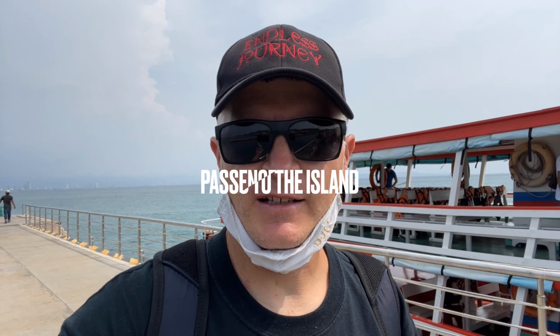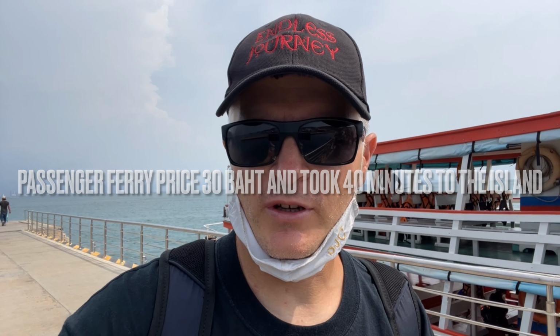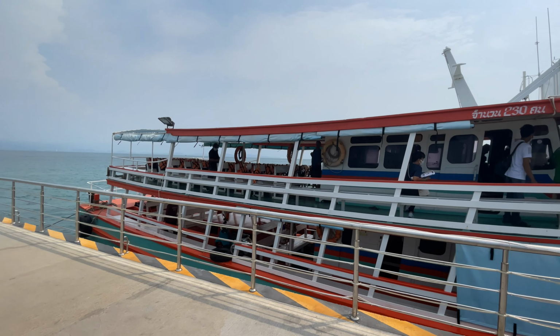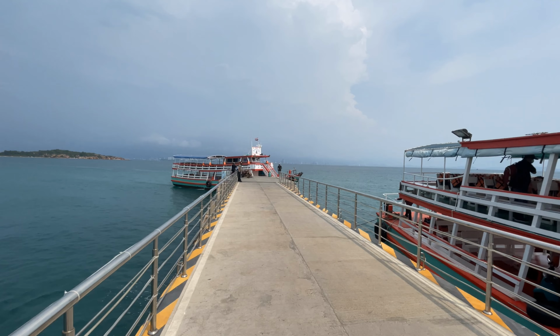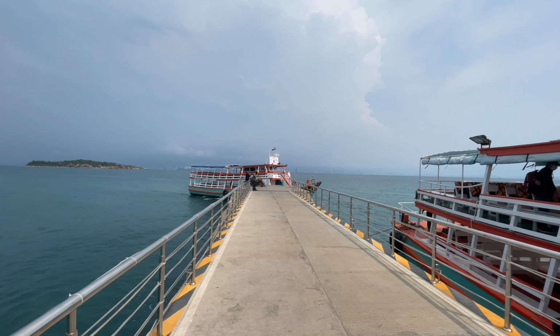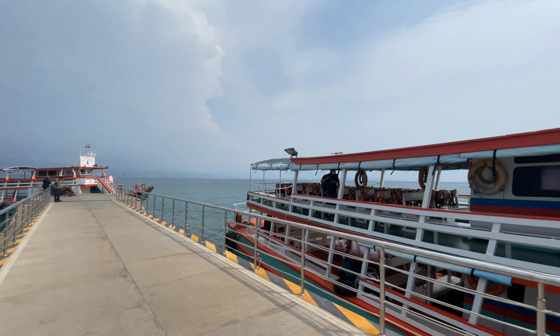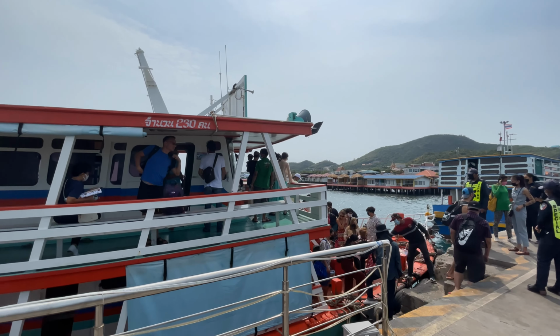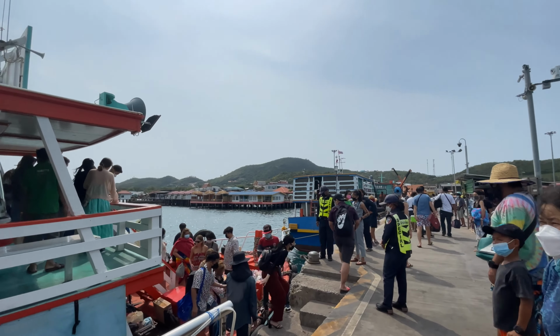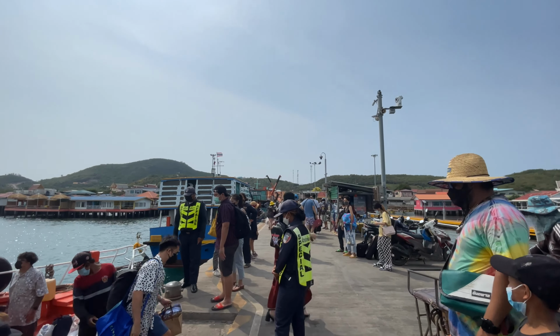All right, so we made it to the island, and now it's time to go check into the hotel. So the boat is 30 baht. And this is the boat. You can take the speedboats for 150 baht, but these work out just fine. It's a little slower, it's like 40 minutes, but it's not a real problem. So now we're gonna find the hotel, and the little town is a little chaotic, and they have motorcycle rentals and stuff like that here. So let's go find the hotel, and then we'll go find something new.